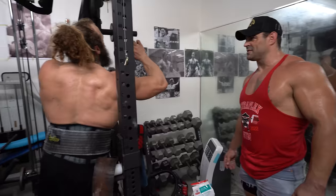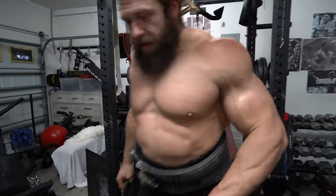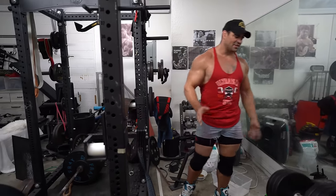Are you using the same 2.5s? Because I got a bunch of different ones. That's the idea. Let's keep them even Stevens here. I don't like mixing plates, because the width's different, you know what I mean? Mm-hmm. Everything's offloaded.